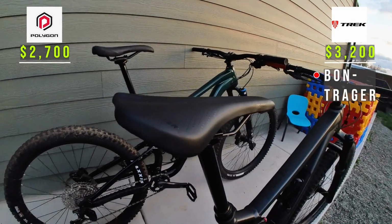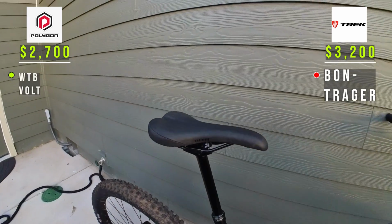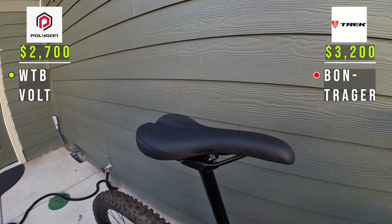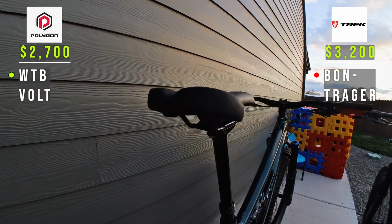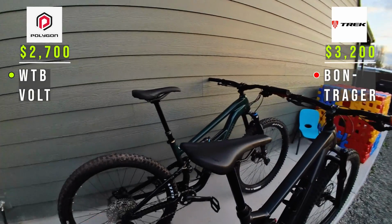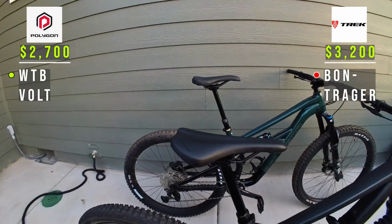For the saddle on the Fuel EX7, it's going to come stock with this Bontrager Arvada saddle. They're just really uncomfortable and not a good saddle. For the saddle on the Polygon, it comes with that WTB Volt saddle, so just so much better. Look at the padding on that versus the padding on that. This is just your stock OEM saddle, something you're going to end up getting rid of for sure.